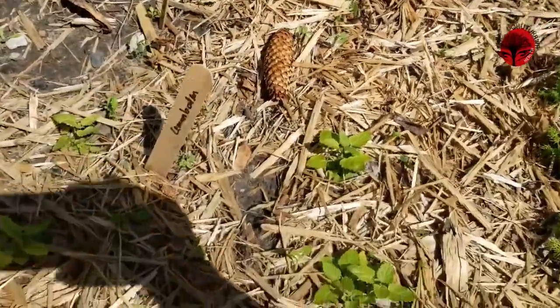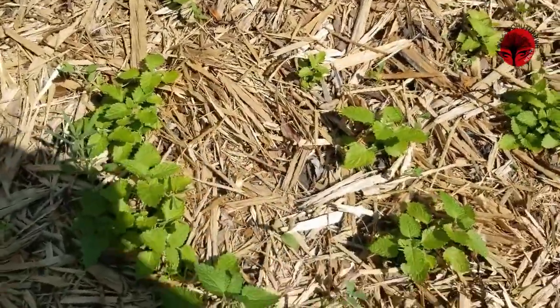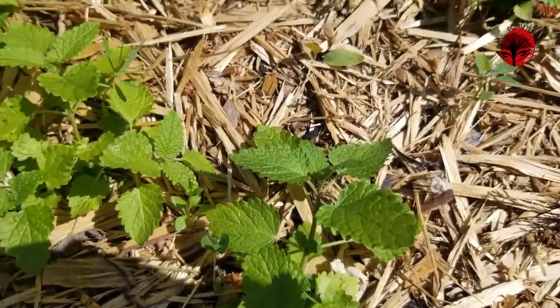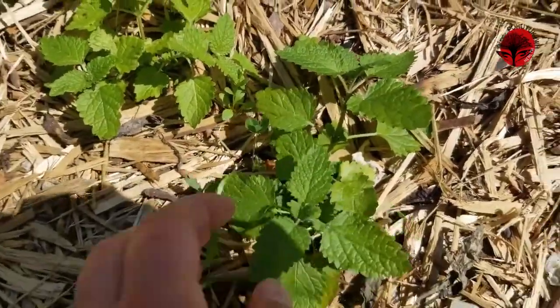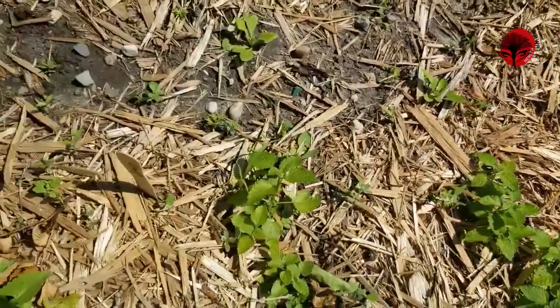Then we get into my Lemonbalm, which I have a really nice bunch of Lemonbalm plants, and they just smell so beautiful. Lemonbalm is one of my most used plants. Just picking weeds while I'm talking to you. I use it for stress and digestion, and we just use the leaves, so these will continue to grow out, and I should get a really solid harvest from that because it kind of goes on.